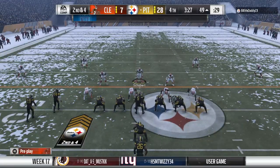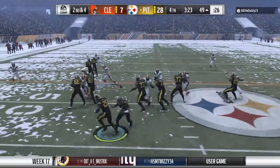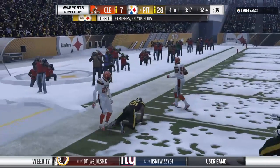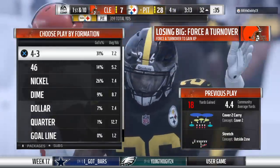Here we go. Flex round. The give is to Bell. And he gets this inside the 35-yard line. The Steelers able to pick up 18 yards there.